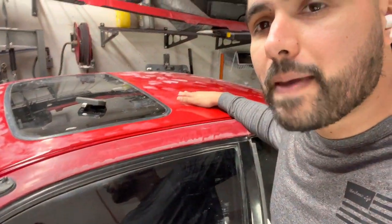The first thing I did is get a quote from a body shop to see how much it would actually cost me to paint this car. And let me just say that the quote was about $6,000 to $7,000 to paint this car. And that was more than what I spent on the car to begin with. So I didn't really see that as an option.